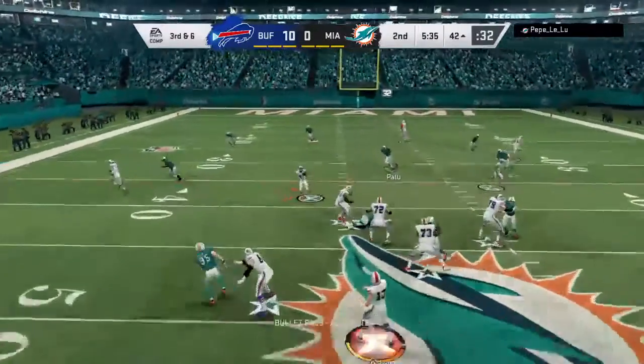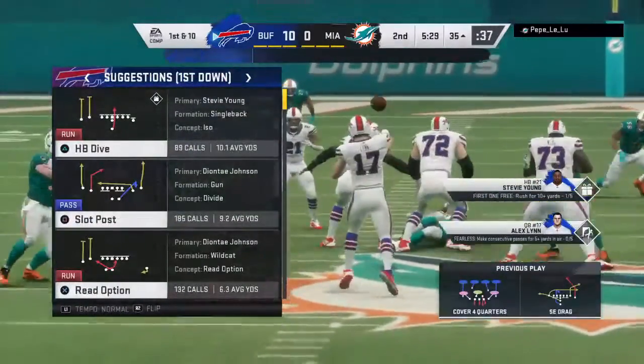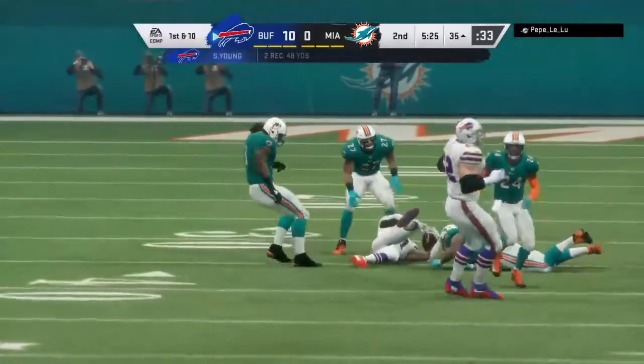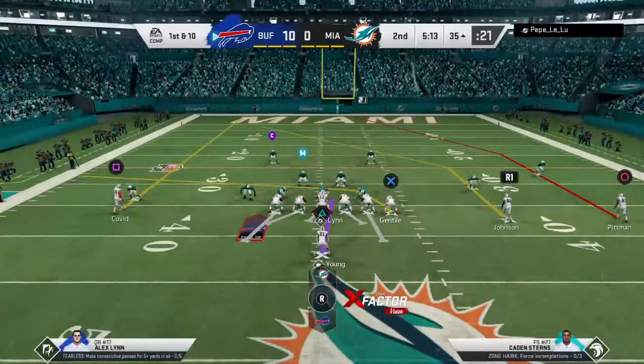Looking to throw. Lynn over the middle, complete. That's Young. And he's going to have the first down yardage to the 35. It'll go as a gain of 6 that time, and it moves the chains as well. Ball up to the 35 now as they come up on 1st and 10.